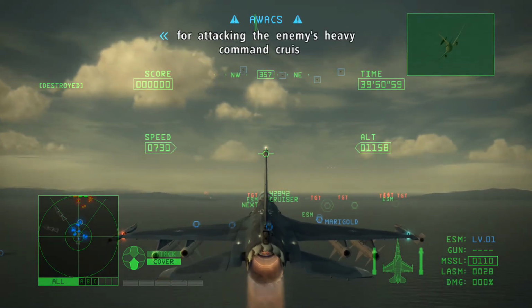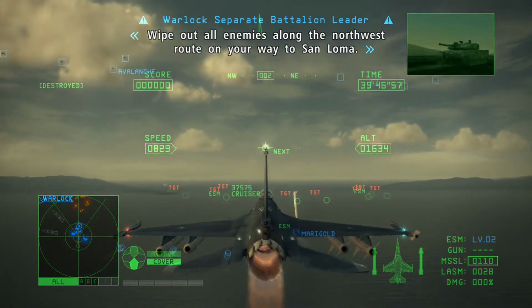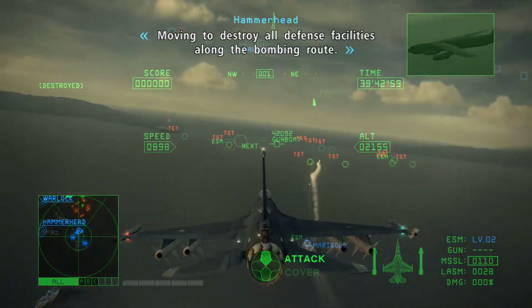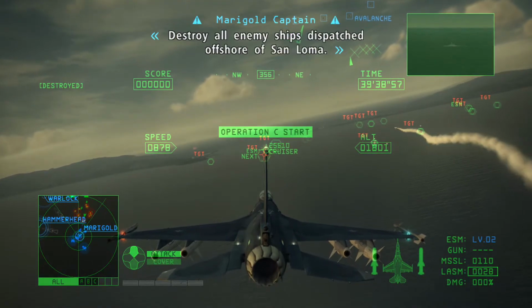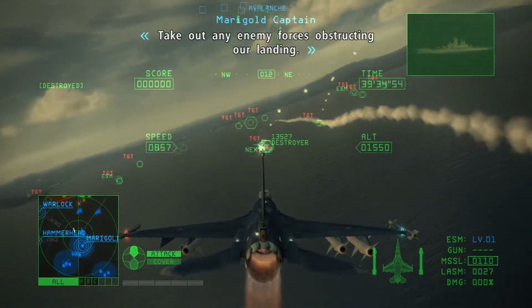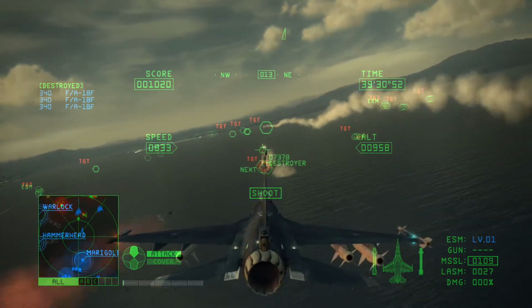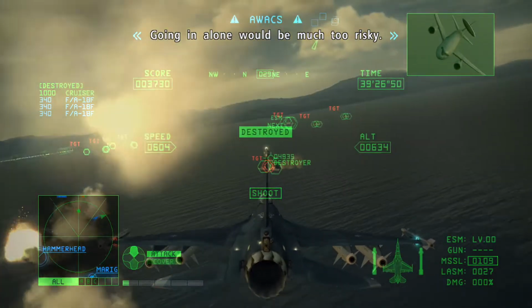Operations for attacking the enemy's heavy command cruiser. Wipe out all enemies along the northwest route on your way to San Loma. This is Governor. We're going to destroy all defense facilities along the bottom route. Destroy all enemy ships dispatched offshore of San Loma.